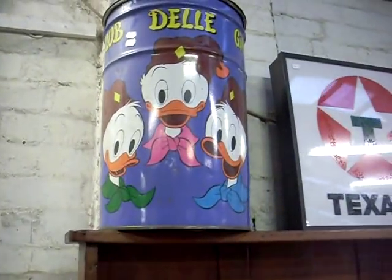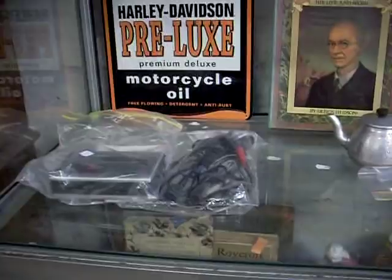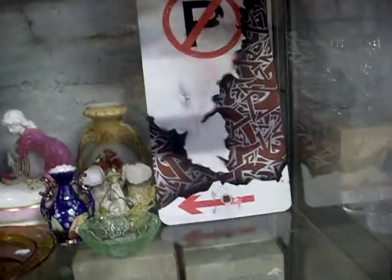Pretty cool, the big sort of Huey, Dewey and Louie tin. Light up Texaco sign. Nice big Royal Albert dinner set. Really nice. More Victorian lacework, an old Sony Walkman. Harley Davidson sign, Route 66 sign, good quality English china, a lot of Japanese gear. Another little piece there by Jest over the back, an old no parking sign that he's graffitied on.